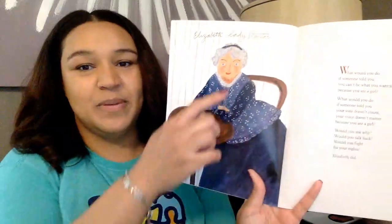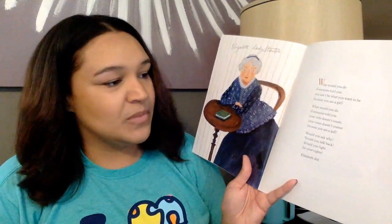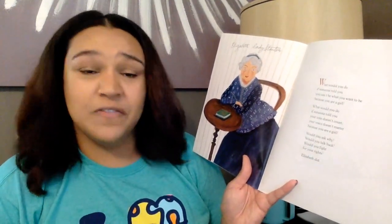And I guess this is a depiction of her as an older woman. It says, "What would you do if someone told you you can't be what you want to be because you are a girl? What would you do if someone told you your vote doesn't count, your voice doesn't matter because you are a girl? Would you ask why? Would you talk back? Would you fight for your rights?" Elizabeth did.